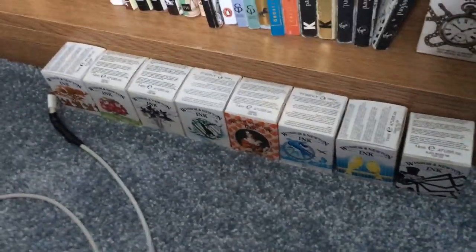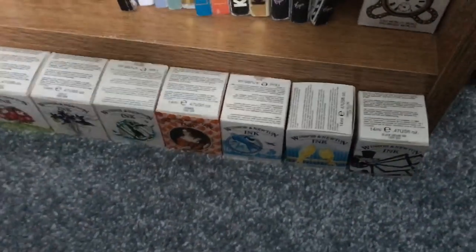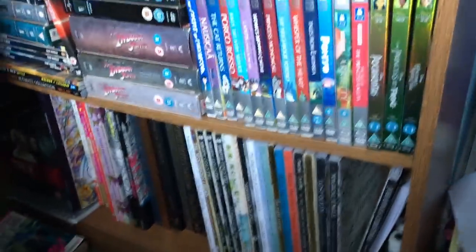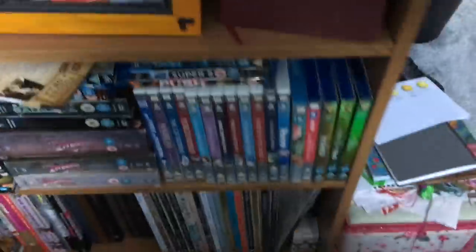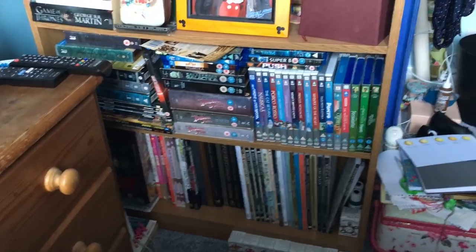Now on to this area. Right, so I didn't have anywhere to put these little Winsor & Newton ink things, so they just go at the foot of my bookshelf. I'm going to sit on my bed a second and then you can see the full view of the shelf. Ooh, just sat on my iPad. Whoops. So this is my bookshelf.